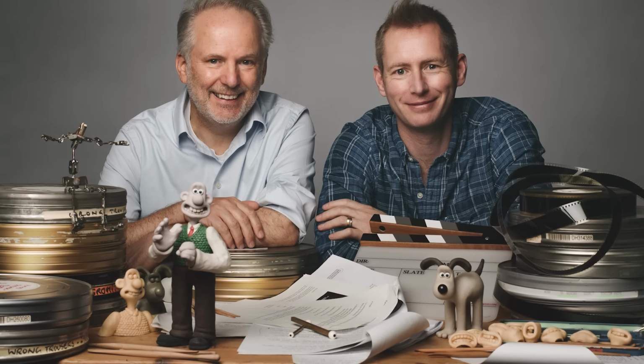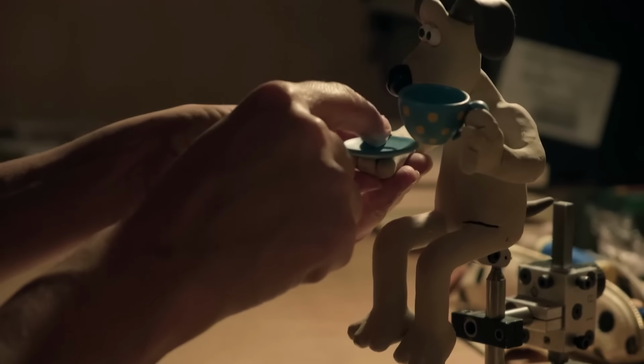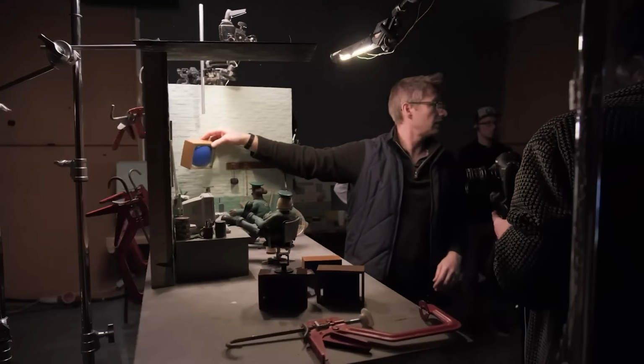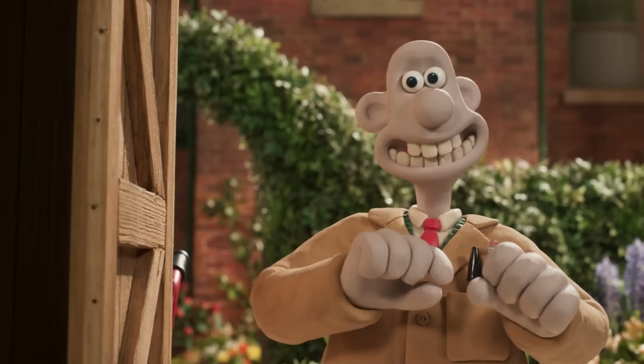Now, this clip may look kind of strange for anyone unfamiliar with what Mr. Park is doing here, but this is Nick Park, the creator of Wallace and Gromit, and because he's the director of the film, a director's job is usually to direct the actors. But in this case, the actors are really the animators who manipulate the models. So in order to inform that performance, the director will often act out how they want the character to act in the scene.